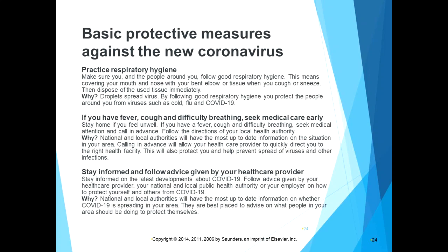And even if you are having difficulty breathing and you call 911, when you call, tell them that you may have been exposed to COVID-19. So calling in advance will allow your healthcare provider to direct you to the right health facility, and that'll help protect you and help prevent the spread of viruses and other infections. So it's really important that you don't just show up and hope that they can help you. Call and make sure you know you're going to the right place.